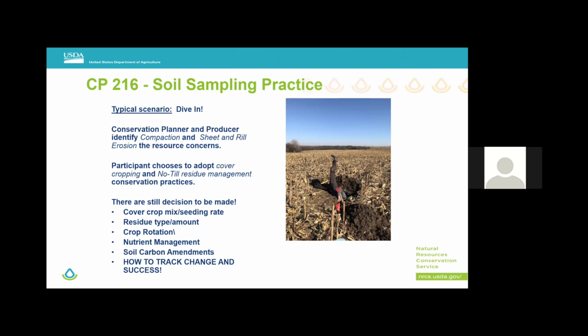Well, actually, there's more to it. The conservation planner and the producer identified that compaction and erosion issue, and they may choose to adopt cover crops and a no-till management system, but there's still a lot of decisions that need to be made and supported. And that's where the 216 practice can really come into the mix, is we can have some evidence of what needs to be addressed and then start to prescriptively manage that field to track change and success and really improve soil health.